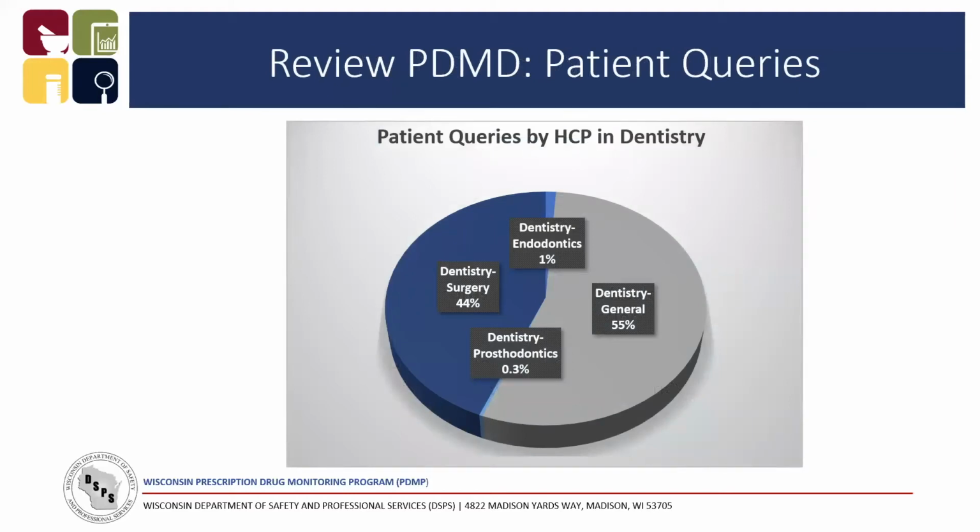Now, just to be clear, a patient query is performed and recorded in the ePDMP when a healthcare provider reviews the patient's information in the ePDMP. Among the dentists, the majority of the patient queries is performed by those in the dentistry general specialty, which comprise 55% of all queries, followed by the dentistry surgery specialty, that is 44%.